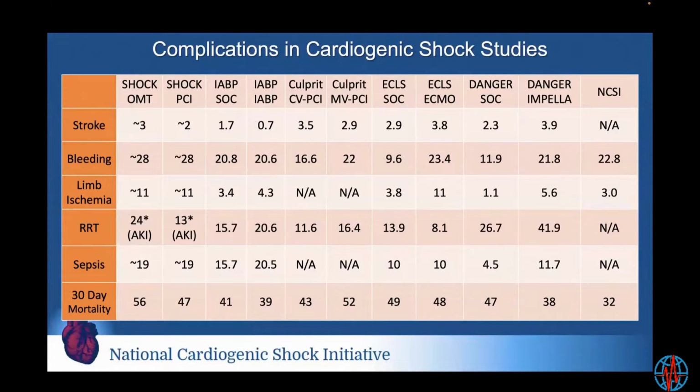There was escalation allowed in both arms of the trial. But what you can see is that these patients have STEMI, they're anticoagulated, they have antiplatelet therapies, and so they tend to bleed a lot. What was most surprising about the DanGer Shock trial, at least when it originally came out, was this high rate of renal replacement therapy. You can see here that the standard of care arm had a renal replacement therapy rate of 26.7%. That was higher than any other trial that was there. And the Impella arm had an even higher rate that was 42%.